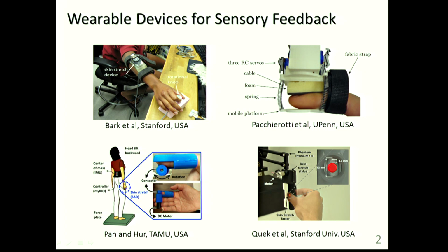The one at the bottom left is a finger stretch device. It is really amazing, and it's done by our group. When you have a light touch on a surface, it really improves your postural sway when you maintain quiet standing. So this device will be very helpful for a cashier at Kroger, an employee who spends a long time in the standing position.